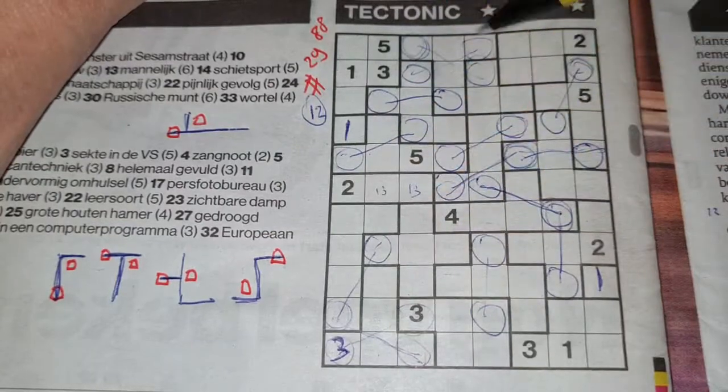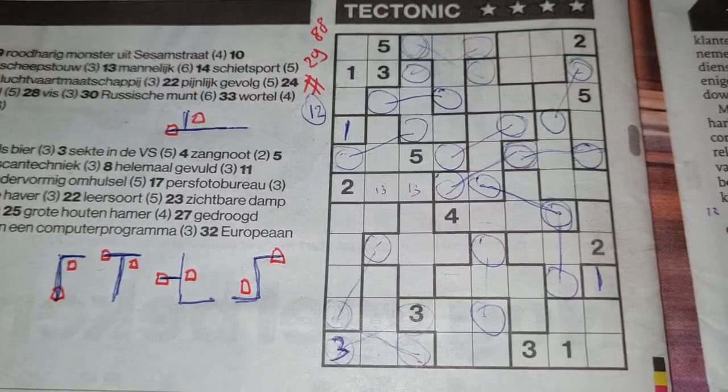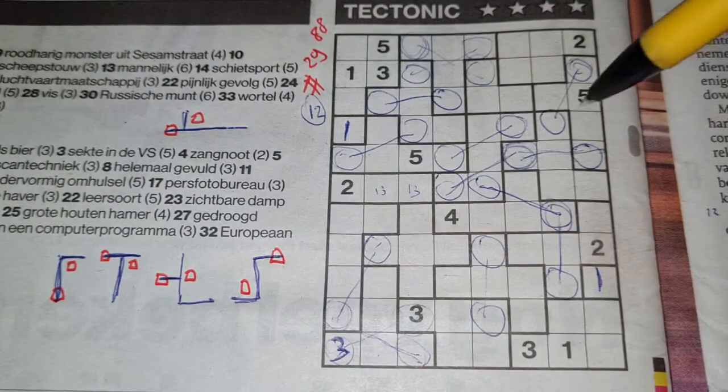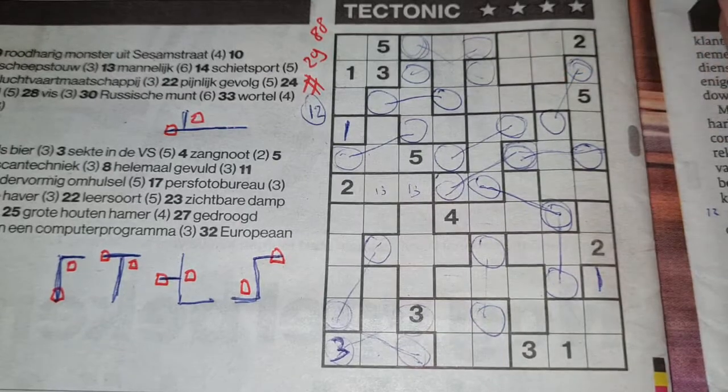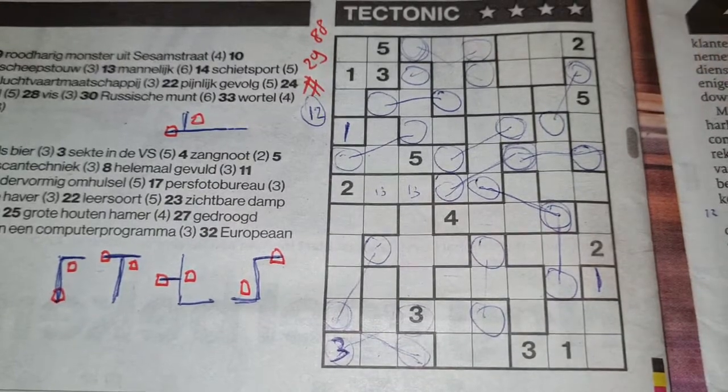There are 5, but there are more. But in this puzzle, 5 figures or shapes that you need to recognize. Then it's easier to fill the numbers. So the next strategy is filling. Let's get started with filling the numbers.